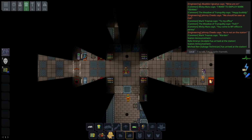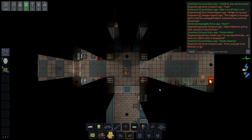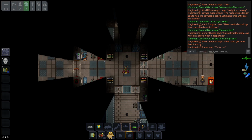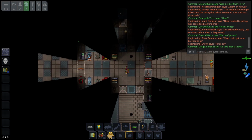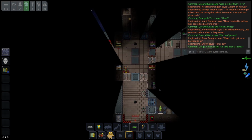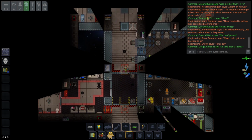Today we are going to be looking at the space station ecosystem, which is essentially, if you don't know, how everything interacts with one another. Because I know that a lot of people maybe don't get the whole gist of it and how each department interacts. But I'm going to walk through the station and you guys can see how everything is working.